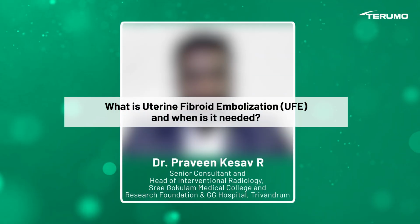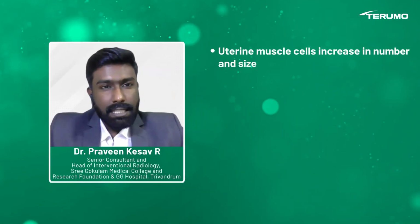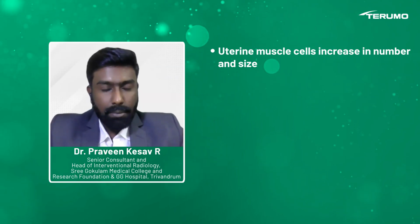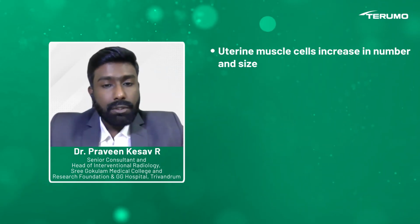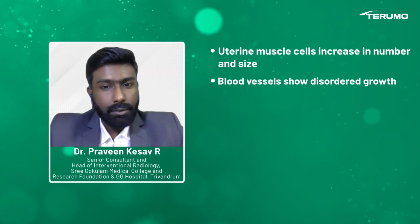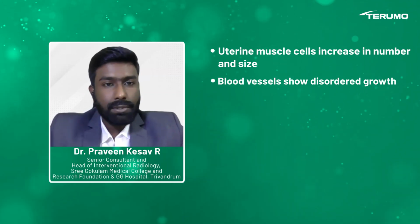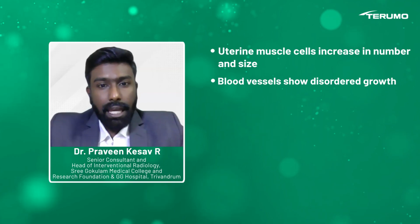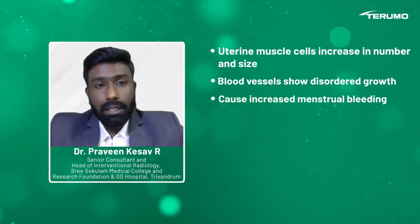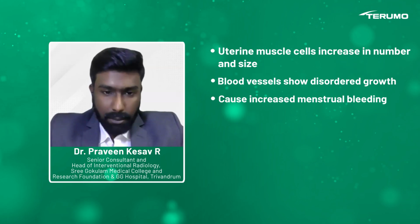What is uterine fibroid embolization and when is it needed? In fibroids, the uterine muscle cells are increasing in number and size. Since the muscles are having a disordered growth, similarly, the blood vessels inside these fibroids are also having disordered growth, and that is another reason for increased bleeding during menstruation. And that is why you need to treat fibroids.